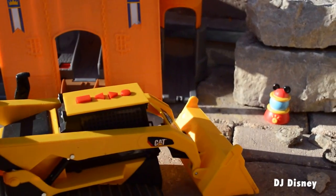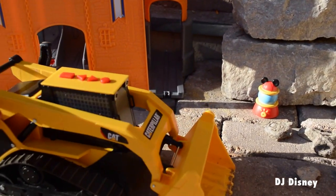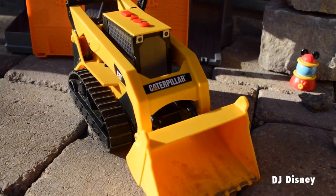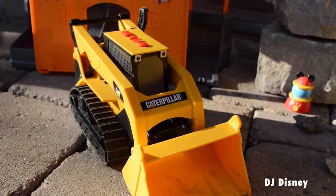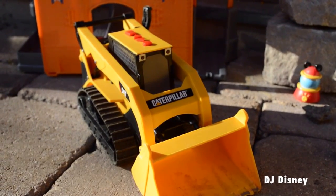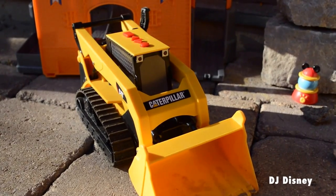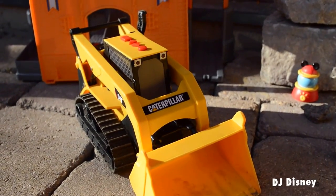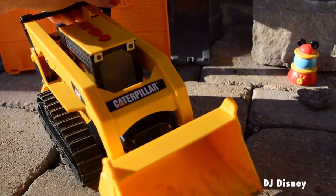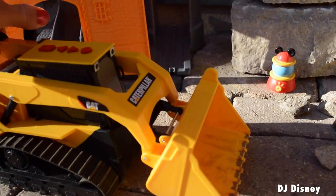Here comes the rumbling big builder. Say hello to everyone. Hello, kids. I'm the rumbling big builder, and my job is to collect all the rocks and take them away. I have a very neat scoop that lifts up just like this.